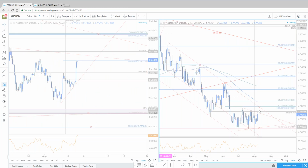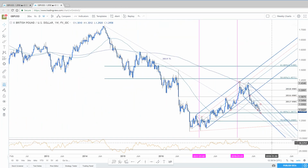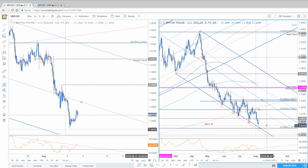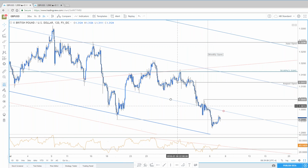Here's what pound dollar looks like again. Weekly chart, no change there. Right, big region of confluence support, an area to pay attention to. Daily chart hasn't changed. Okay, intraday, and here's what it looks like.